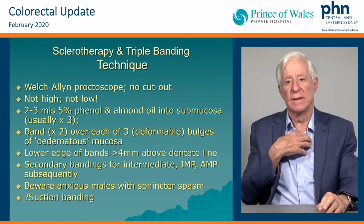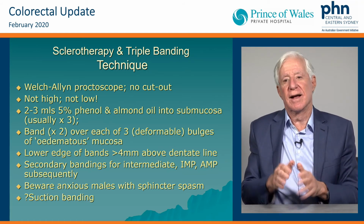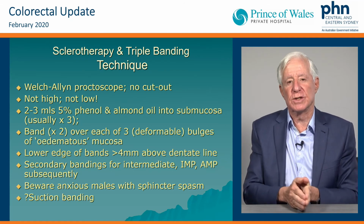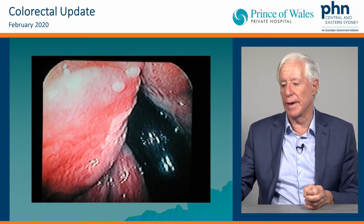I think, without having done a double-blind randomised controlled trial, which I have no intention of doing, that my patients are subjected to a lower incidence of need for secondary and subsequent further banding.